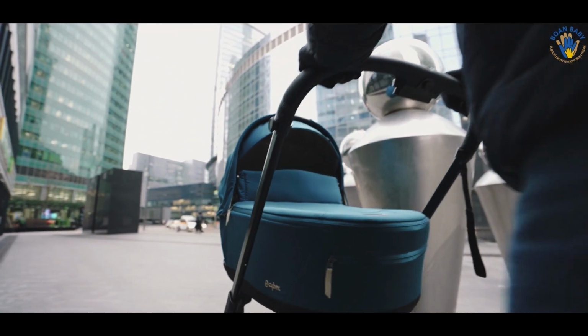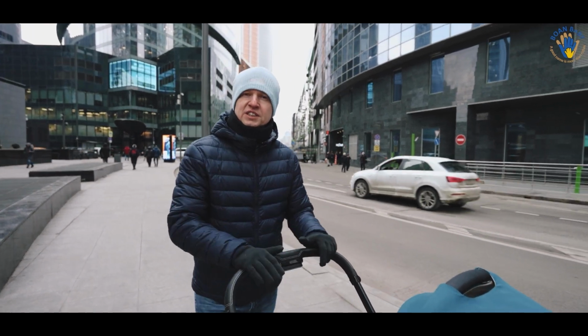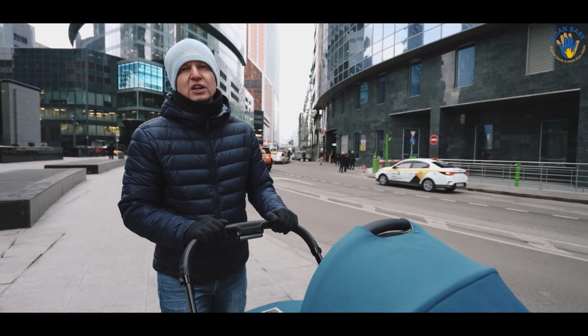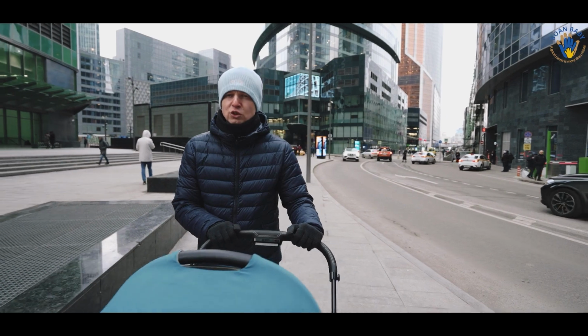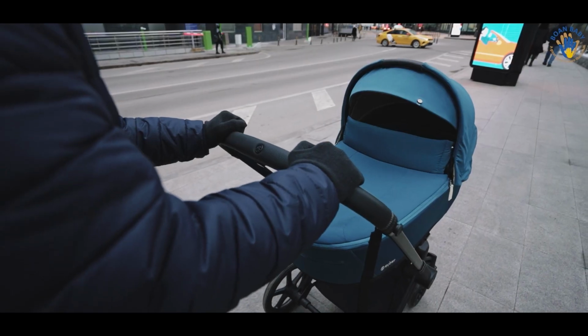If you are a tall parent, do not worry, because the cradle here is located high from the ground. There is a fairly large adjustment of the handle. You definitely won't trip over this stroller. And if you are a petite mum, don't worry either. This stroller handles so well that even though it weighs about 14 kilograms, you won't feel its weight at all.